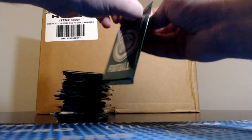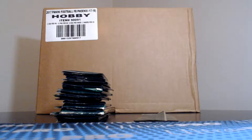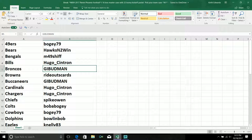I'll go ahead and get those ripped. Go over the teams here. Actually, let's go ahead and go over the teams first. I'm getting ahead of myself. I know this is going to be a long break. I got my work cut out for me tonight, fellas and ladies. I'm jumping ahead. Let's go over our teams right quick. Go into screen share mode.